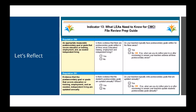And the big thing is, like I said before, we don't want to leave anything blank. There should be a statement in the grid, no matter what. Specifically, when we talk about independent living, this is really the only area of post-secondary goal that could be a yes or no when we're talking, does the student need an independent living goal or not? You may go through and the student may be functioning great and may not need an independent living goal.